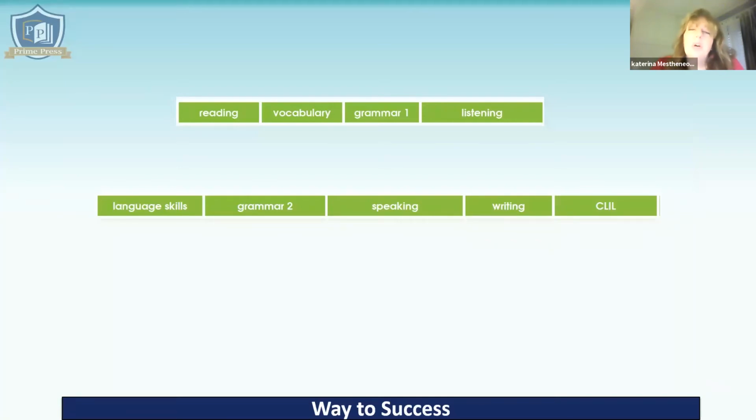Now, even though these skills are listed separately here, every section has an element of integrated skills, again, to keep this balance between accuracy and fluency.